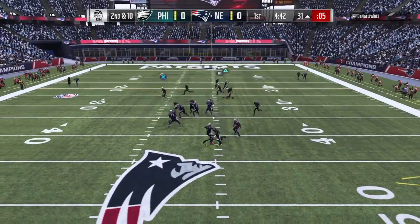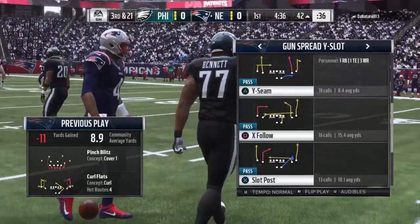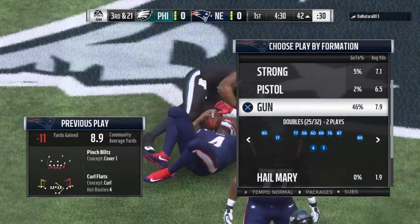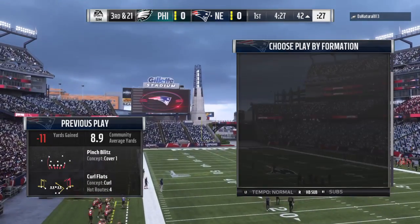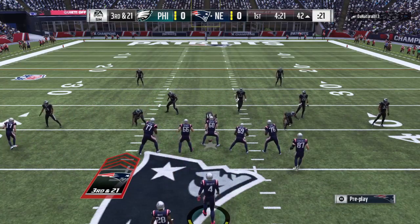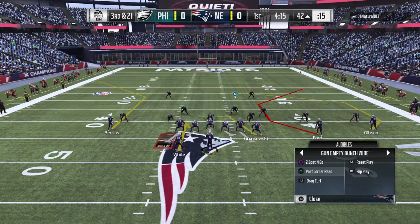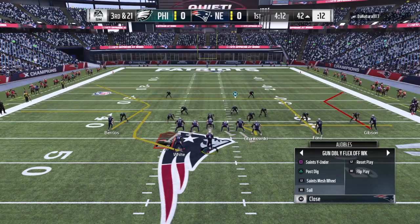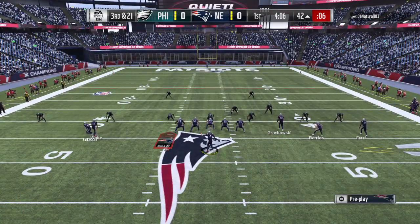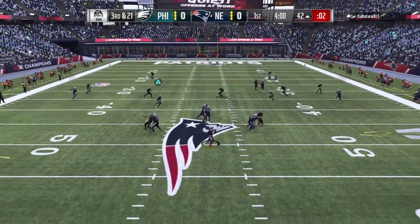Throwing again, Brissett on 2nd and 10. Eagle pressure, too much this time. Down he goes. Mike Bennett in there to drop him for his 5th sack of the year. So it's 3rd and long, and defensively not a real surprise. They're in the dime. From the gun, here's Brissett.